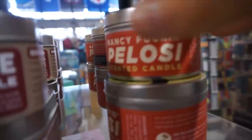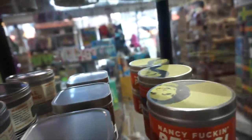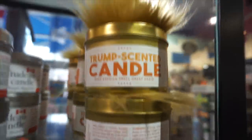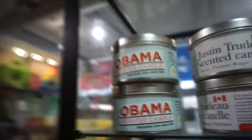All right, so check out these candles. This is one of a kind, and I'm not sure if I want to smell these or not. So here we have a Nancy Pelosi scented candle. We then have a Trump scented candle, a Justin Trudeau scented candle, and an Obama scented candle. So let's smell all of these.